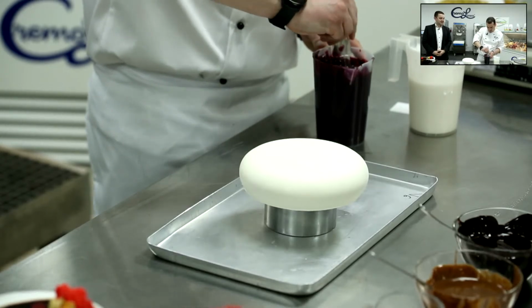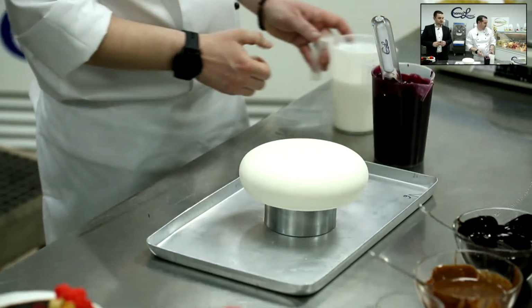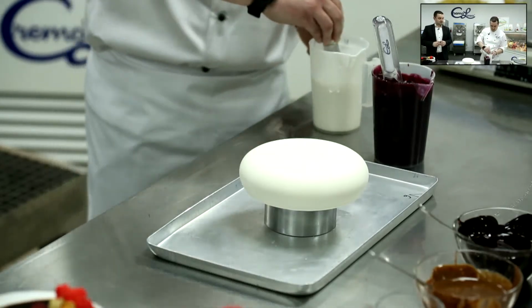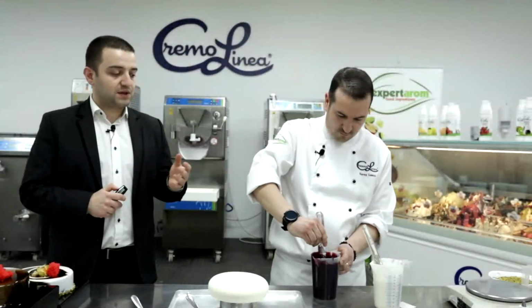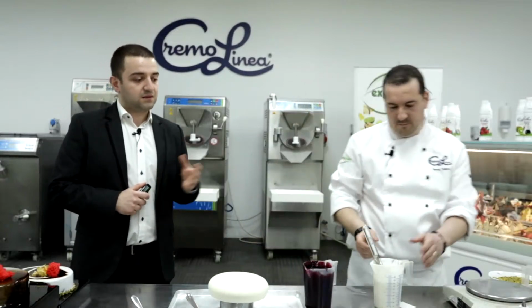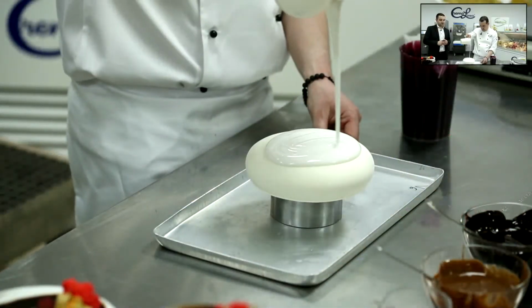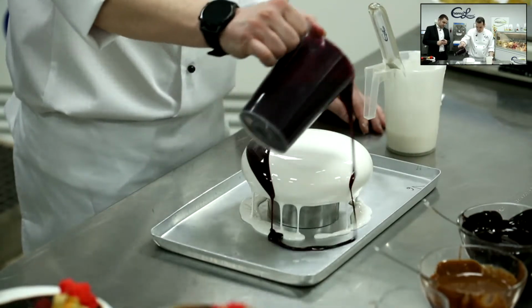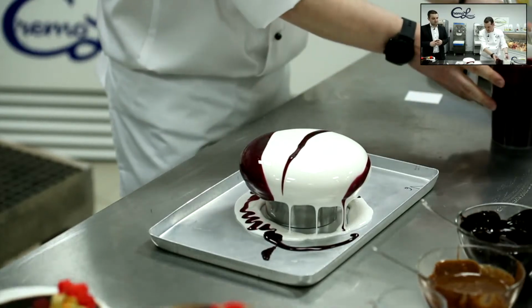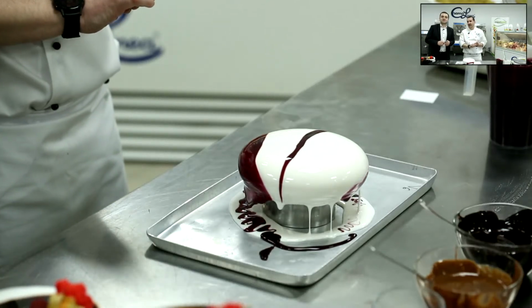Yes. So we will just try to put some glaze on it. We prepared here amarena and white glaze. Just to recap, the amarena glaze is the first time you're seeing it. It has this amazing color and also amarena flavor. The other one is the white glaze that we used for this other cake, so you're already familiar with it. And here we go, peccato di gola, once again in white and amarena glaze.